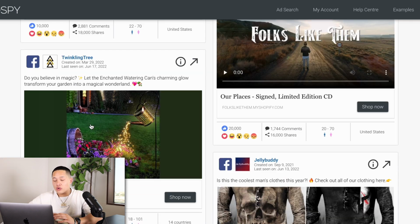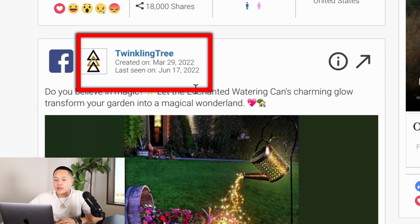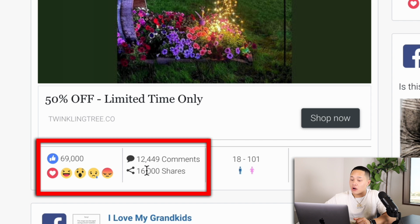As you begin to scroll down on a platform like AdSpy, you'll be able to see the Facebook page name. You'll be able to see when the ad was created, when it was last seen. You can see their likes, their comments, their shares, all of their engagement activity currently going on for their ad. Pretty much an ad like this from Twinkling Tree has been up for about 3 to 4 months, and within that time frame it's gotten a really nice amount of engagement. It's even been seen today, which is a huge plus. This piques my interest. Let's go ahead and find out more by going to the Facebook ad.